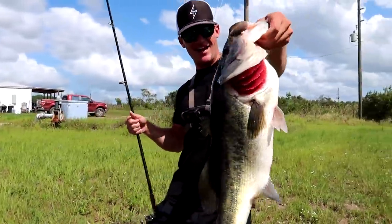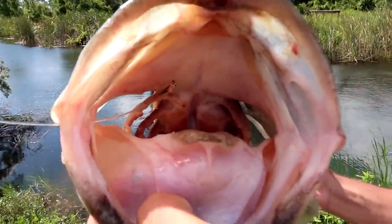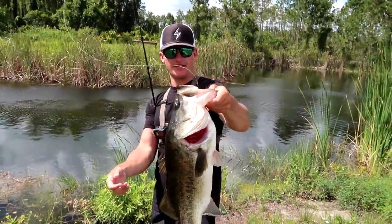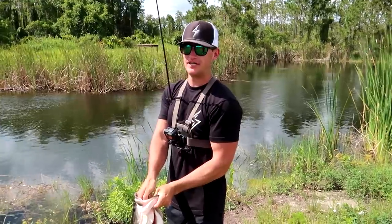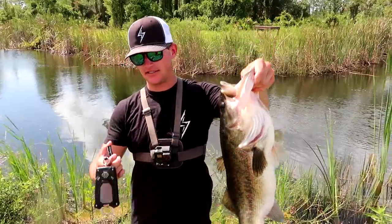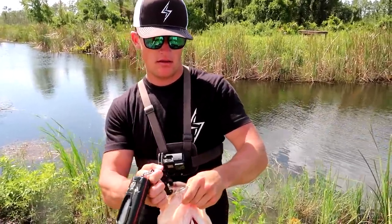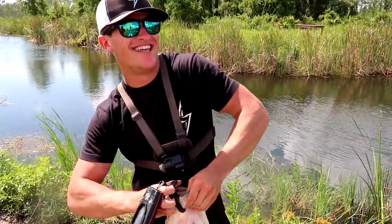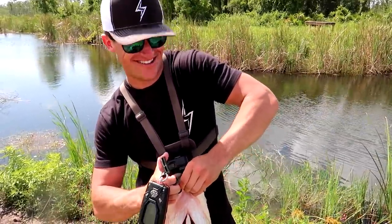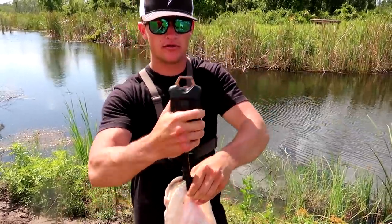That's a freaking tank. Look how big that girl's mouth is right there. Oh, that's a freaking nice one. Probably like a 6. I don't know, it's got a huge head. It could be an 8-pound head, but I don't know. I think it's a solid 6-pounder. We're gonna give her away. She might be a high 5. A giveaway.